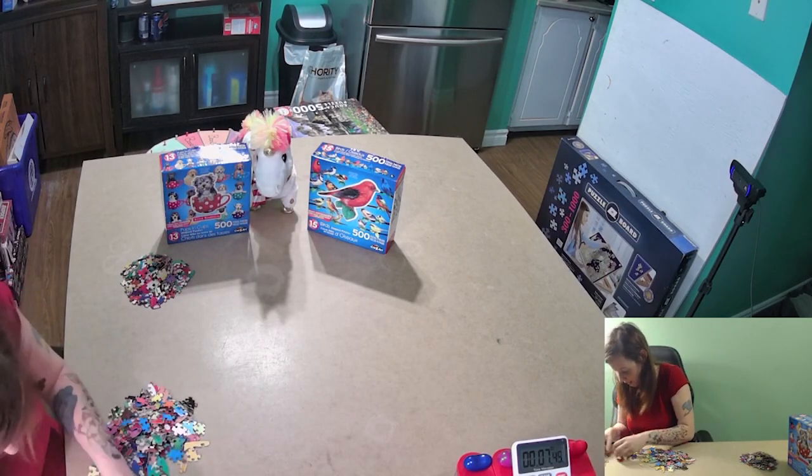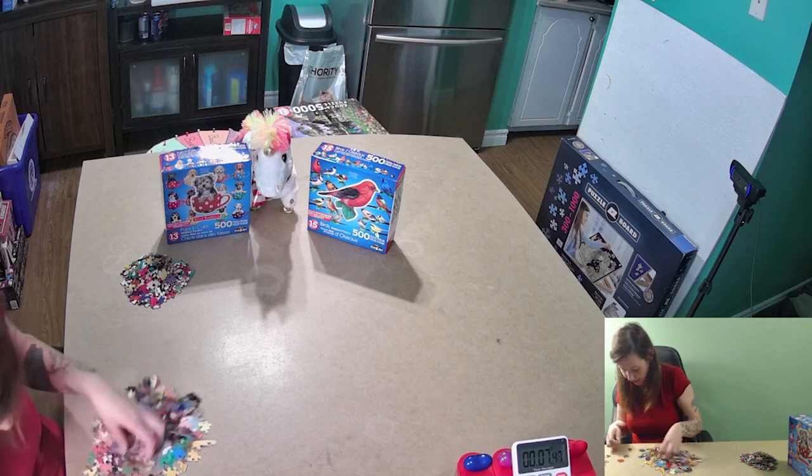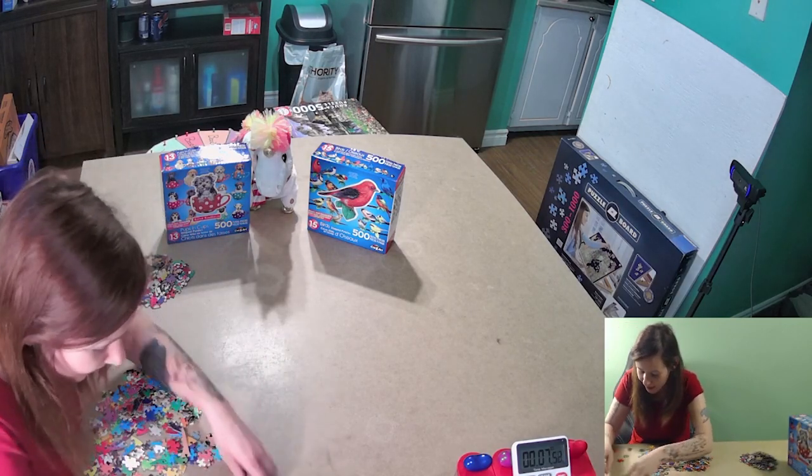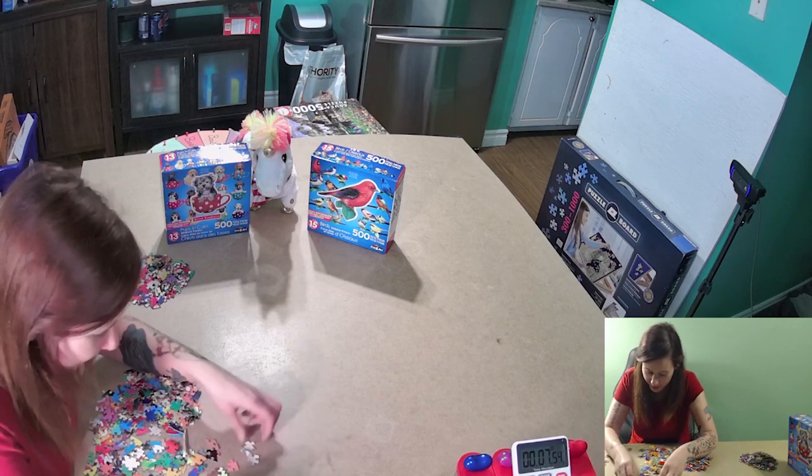Guys, this feels like a lot of pieces somehow. Like, I know it's 1,000, but I thought I was at the end of my sorting pile. Sad to find out I was not.